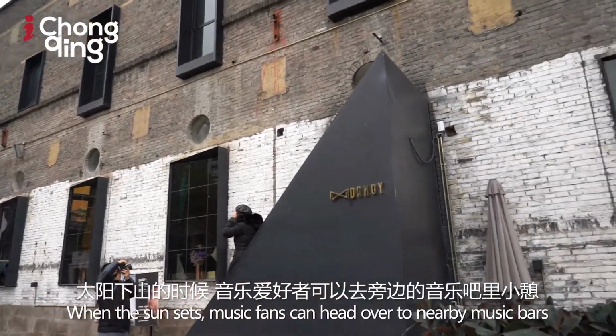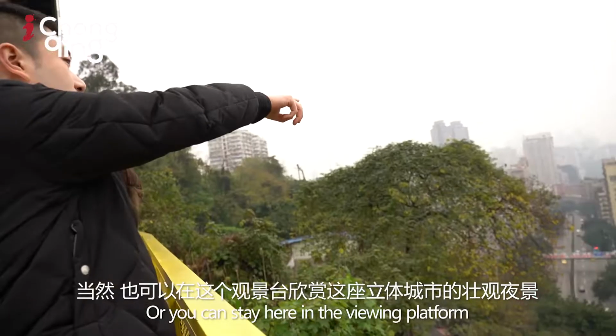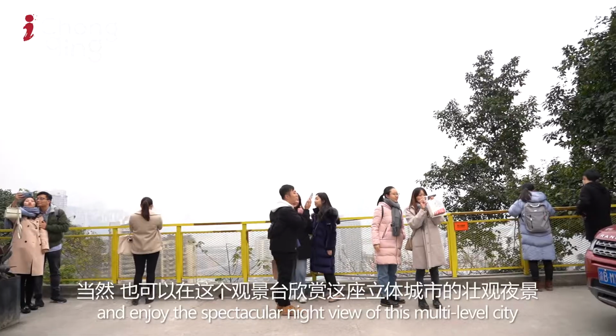When the sun sets, music fans can head over to nearby music bars, or you can stay here in the viewing platform and enjoy the spectacular night view of this multi-level city.